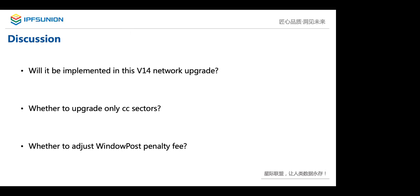I'm also not in the camp, or I would like to not differentiate between CC deals and non-CC deals, just because that adds a significant incentive to not make real deals. Because basically if you have deals in your sectors, you're now held to this higher standard. So it's an incentive to just not store real data, which I don't like.